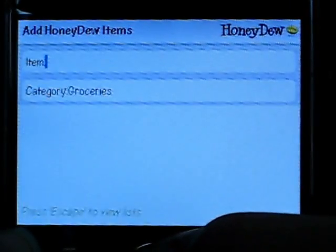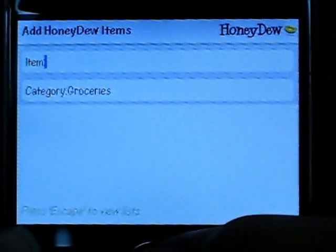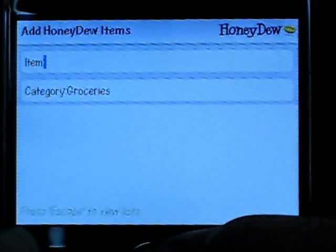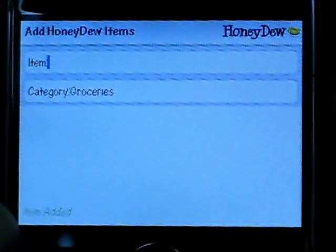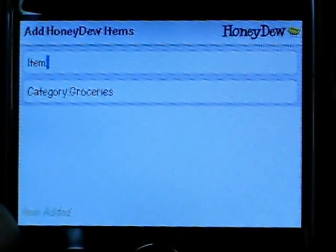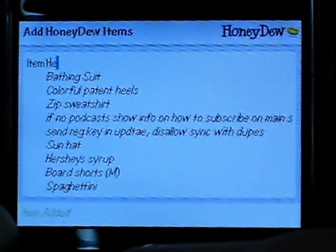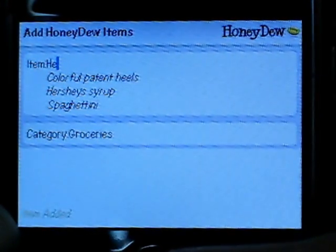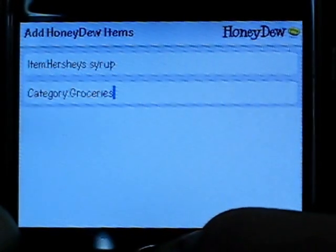If I had just run HoneyDew, it would have brought up the Add screen immediately, like we just saw, or I can hit the menu and choose Add Items from here. It will pre-fill the category I've currently highlighted. Let's say I just deleted Hershey's syrup because I realized I needed a lot and wanted to put it on my Costco list instead. I start typing it in the item field, and as I type, HoneyDew is showing me possible matches that I've used before.